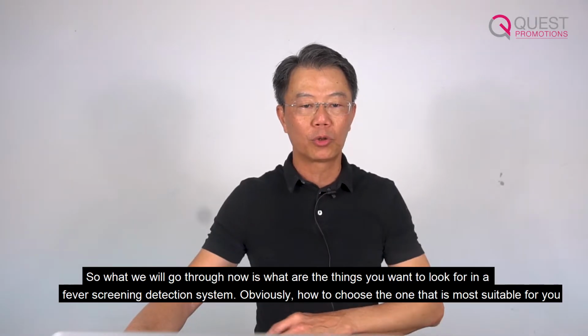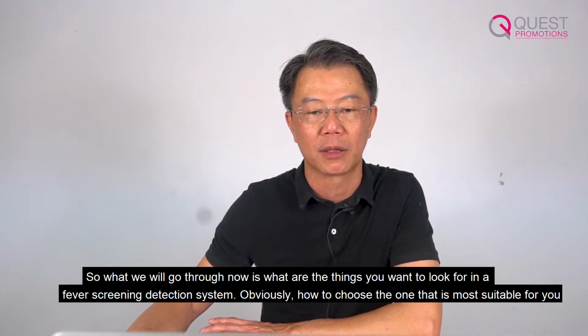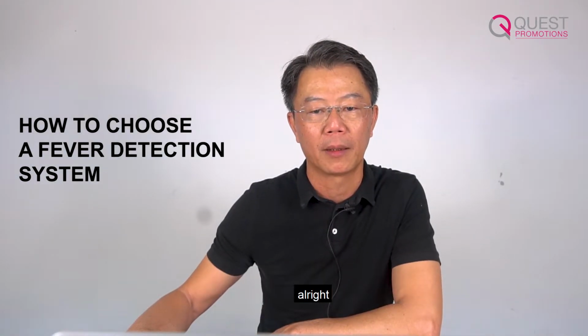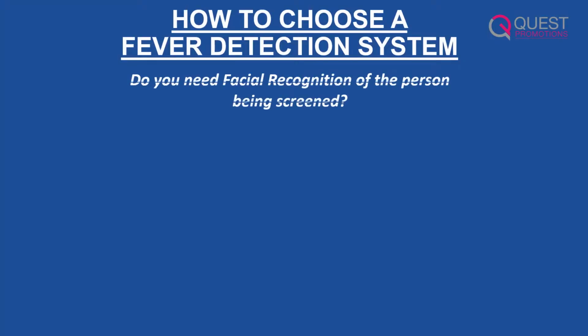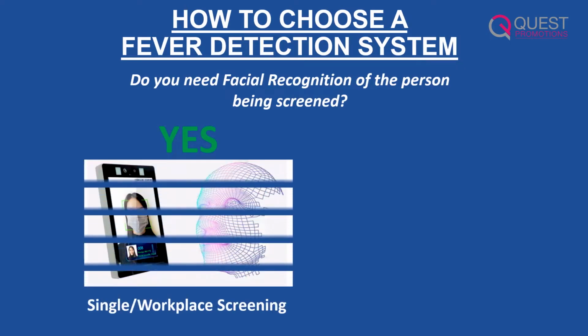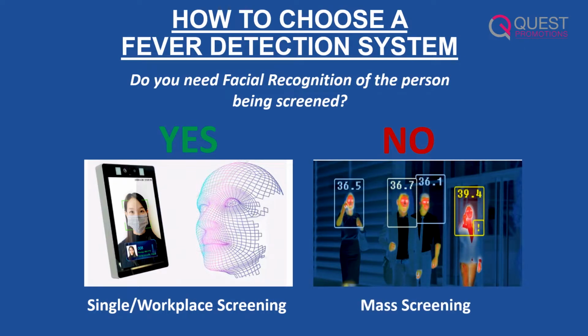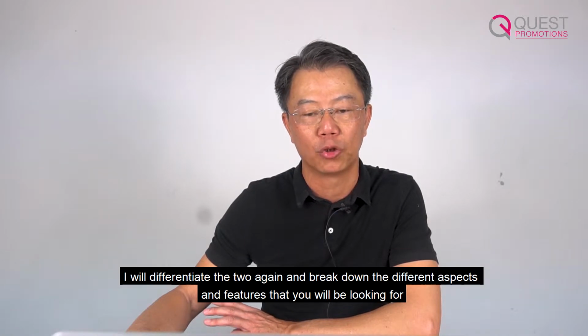So what we'll go through now is what are the things that you want to look for in a fever screening system, and how to choose the one that is most suitable for you. Now, the first question you need to ask is whether you need facial recognition of the person being screened. If your answer is yes, then you would want to look for a single or workplace screening system. If your answer is no, then you will want to go for a mass screening system. So I'll differentiate the two, and I'll break down all the different aspects and features that you will be looking for.